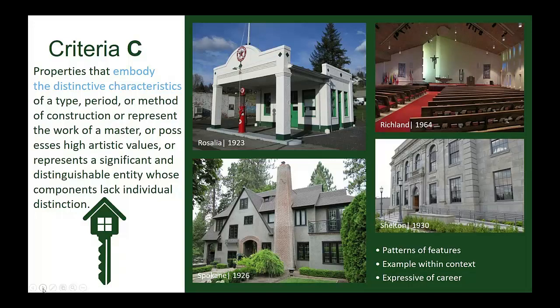And this is probably the one that most people misinterpret, if you will. Notice that it says that it embodies the distinctive characteristics of a type, period, or method of construction. It doesn't say anything about architectural style, for one thing, but it also doesn't say anything about being distinctive, just that it has to embody the distinctive characteristics. So a property doesn't have to be the only example, the best example. You just have to tell us, explain why it has the distinctive characteristics of its type, of its period of construction, of its method of construction.